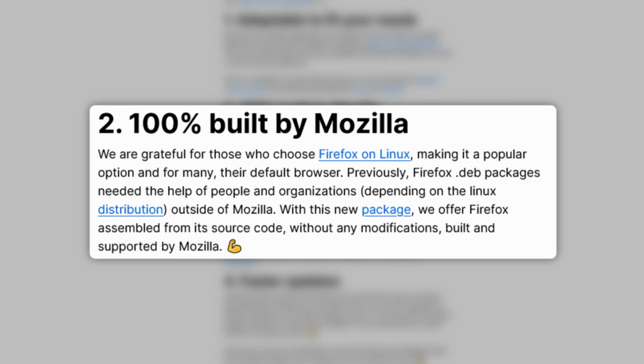The next one is 100% built by Mozilla, which is kind of funny because it has nothing to do with the debs specifically. The snaps and the flatpak and the tarball are also all made by Mozilla, so that's not a reason to use the deb packages.